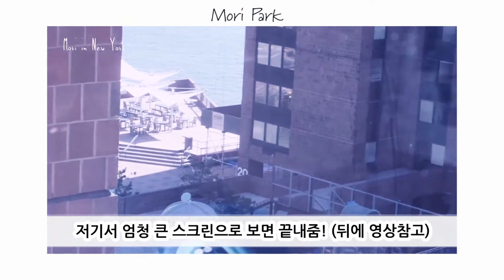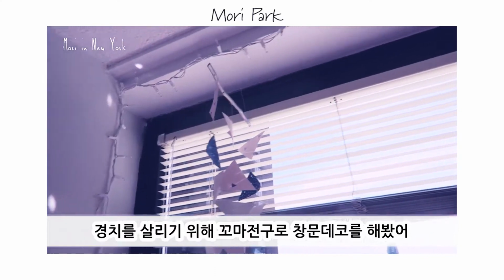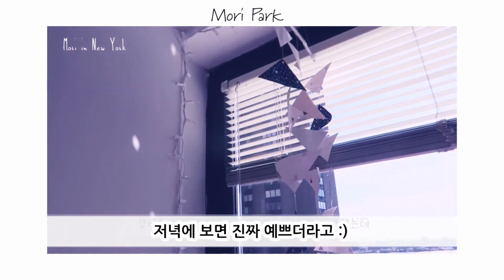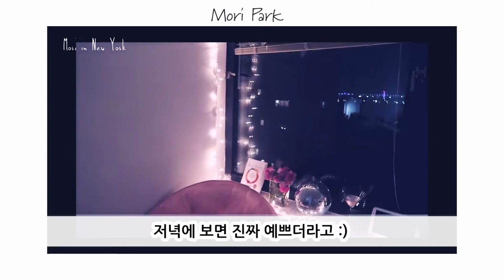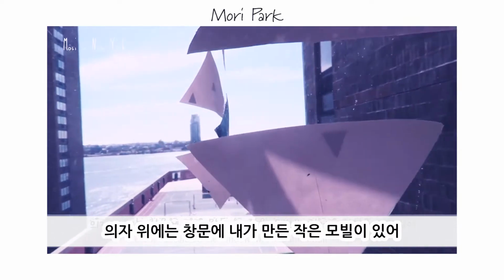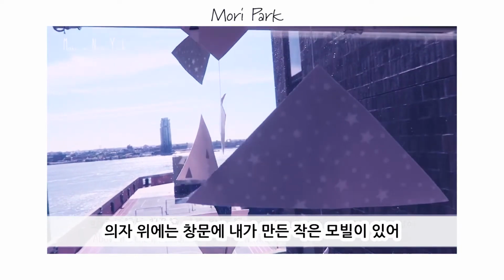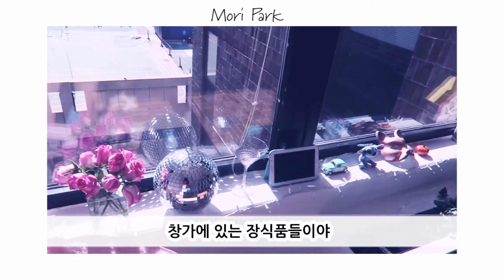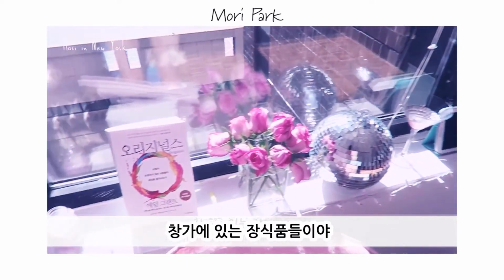It's just amazing. So more beauty, I took wire lighting and I wired it around the window, so it's really cool at night. Above the chair, I decorated the window with this small wall hanging that I made. And here's more stuff that I have in this area.